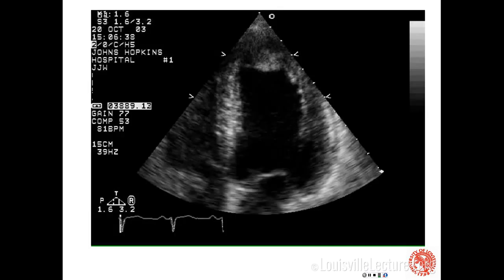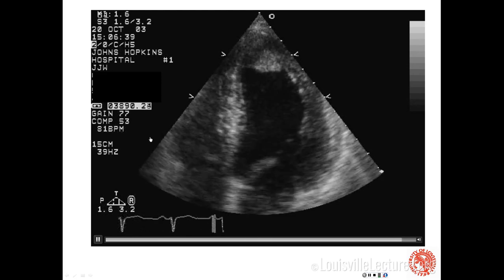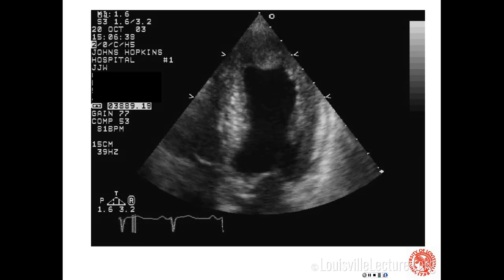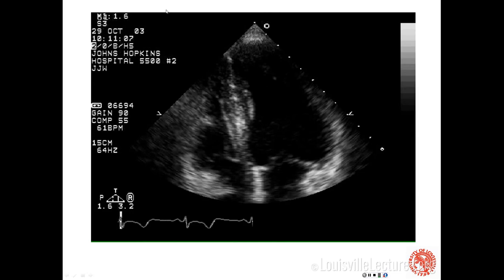Then, I want to show you what happens. This is one of the dreaded complications. Can anyone tell what's in here already? Uh-oh. So you've started to get better. Do you see how some of these walls are starting to squeeze? What's that? Woohoo! That's an LV thrombus sitting in the apex. Bad news bears. But then here is recovery.